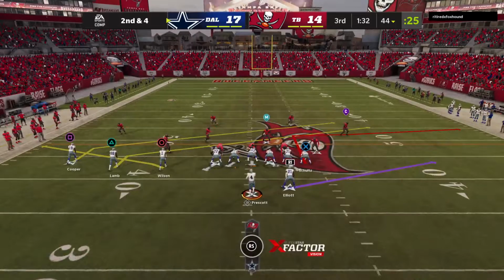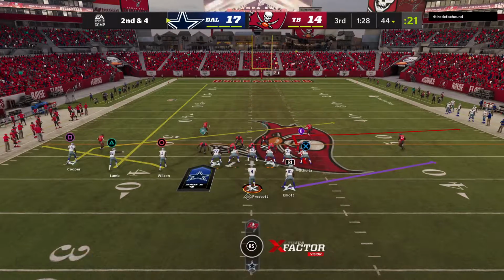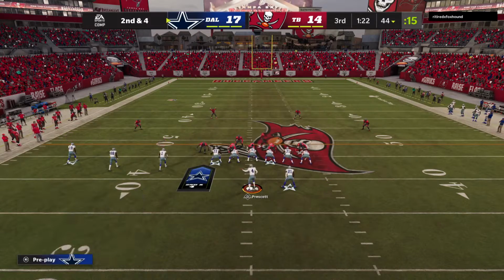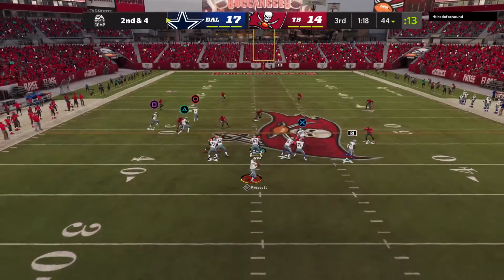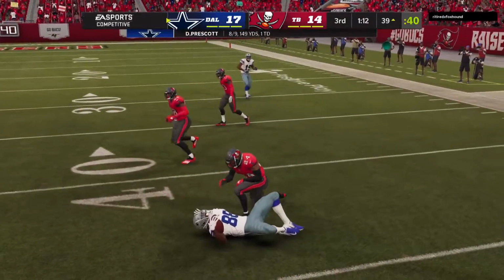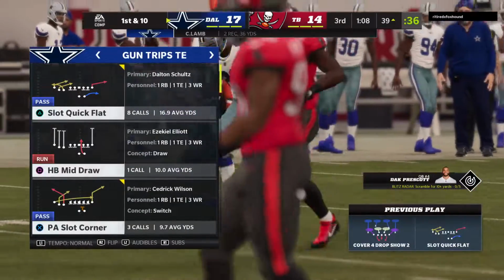Second and four. Prescott yet again, and he is caught by Lamb. And this is going to lead to another first down as the tackle's made at the Bucs 39.